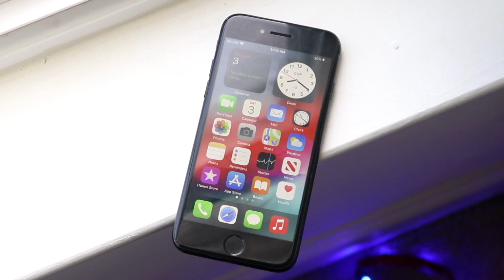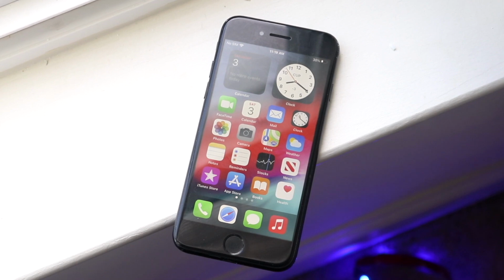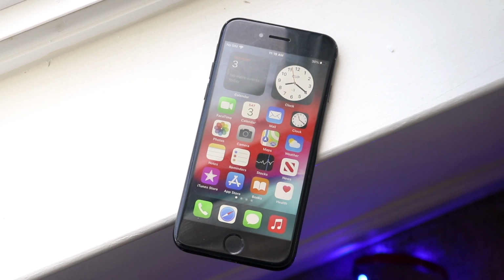And I can definitely tell you this phone has a much longer lifespan than I initially thought, and I think this phone in a way may be worth it more now than it was last year, which is very insane.